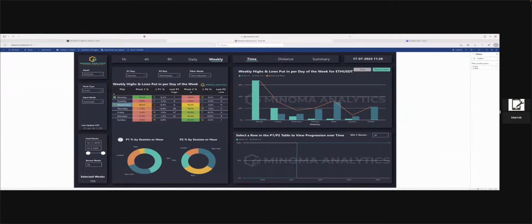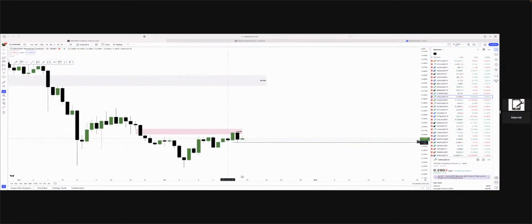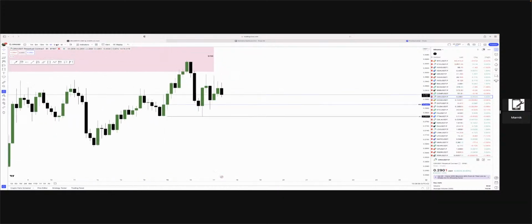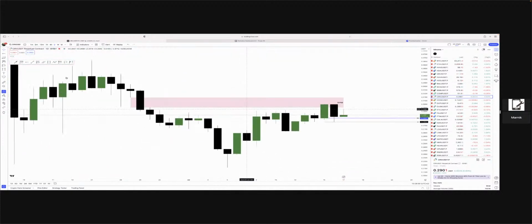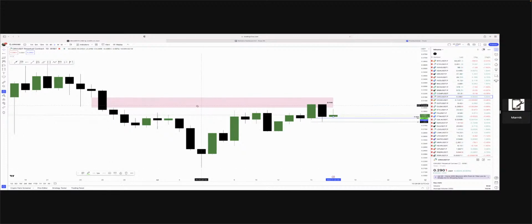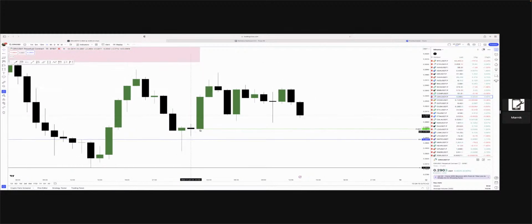CRV. Do I say it correctly? Yes, I do. Okay, on the daily, we are clearly in an uptrend right now. Rejected here at the daily fair value gap. Let's see on a lower time frame what we can do right there. One moment. Let's take out the daily open for today. That's the daily open. Give it another color. And then also the P1 that is sitting right here.